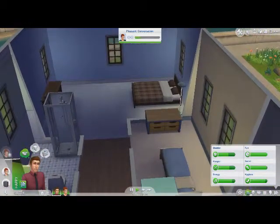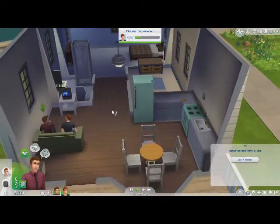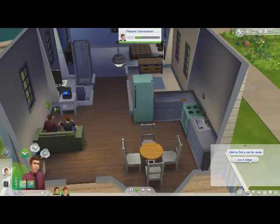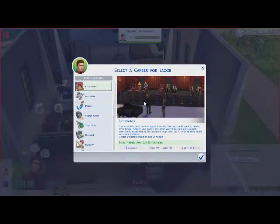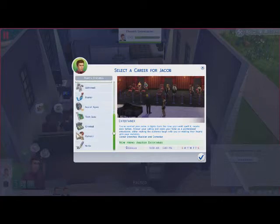Where's the... Ooh! Oh, okay, let's work on that first real quick. Well, that made it easy, didn't it? How dare you look for a job while talking to me? I'm talking to you. Okay. Wow. There are some interesting ones that have shown up, like secret agent. Let's make you a criminal. No.